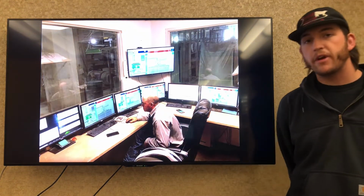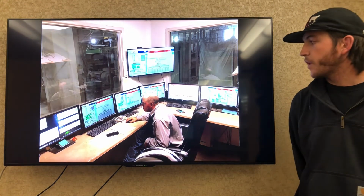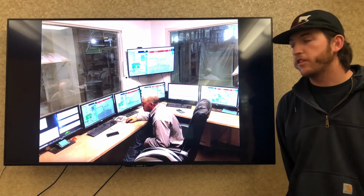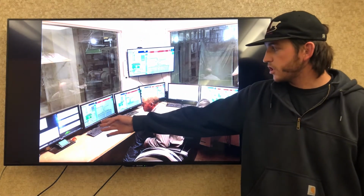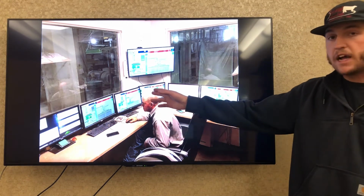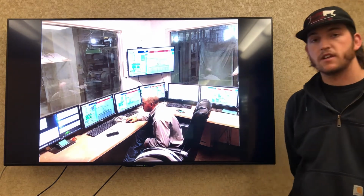And then this is the operating room. There's several monitors in here where this particular operator is monitoring all the mills. He's watching pellet mill 3 right there, pellet mill 2, and then batching and mixing is going on right there. This is pellet mill 3, and that's grinding.